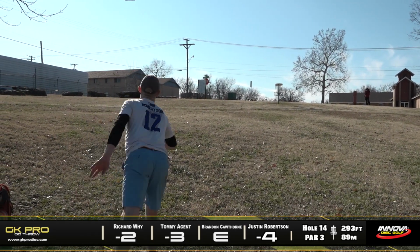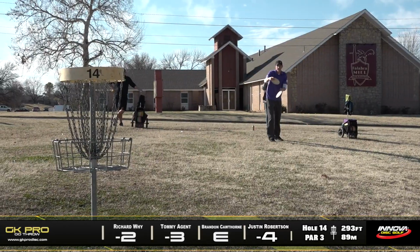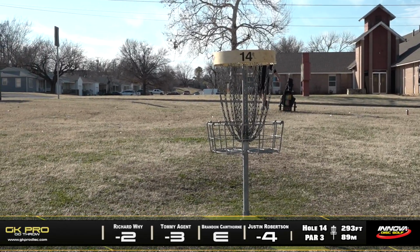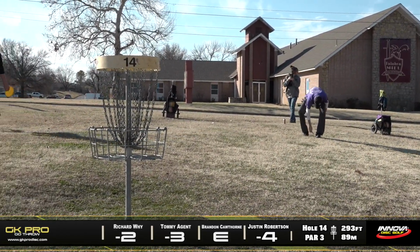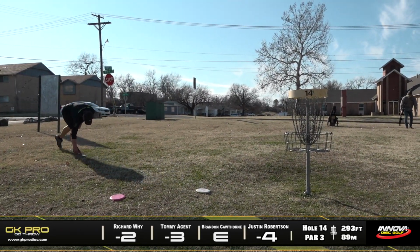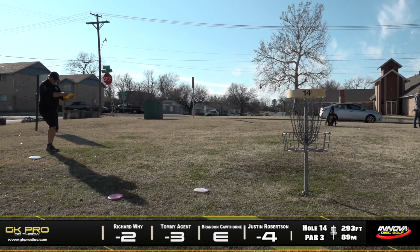Here's Justin just laying up. Richard just a little bit too low. Well, you can't say Richard's not committing to his putts. No, he's not at all. He is putting great effort on his disc. Oh, yeah. It's just a little bit rusty and a little bit off the mark, but.